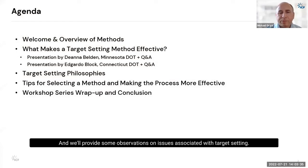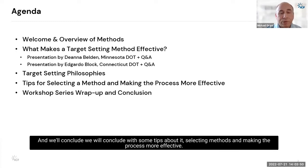And we'll provide some observations on issues associated with target setting. We'll talk beyond the methods themselves about some of the philosophies used in setting targets, from aspirational to more conservative target setting. And we will conclude with some tips about selecting methods and making the process more effective.